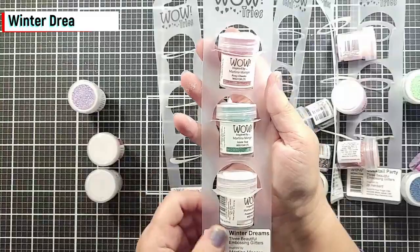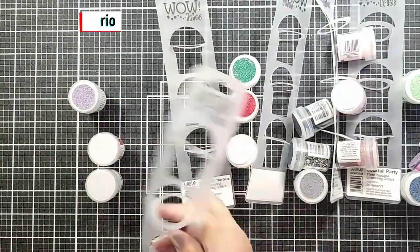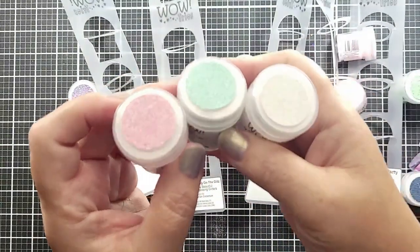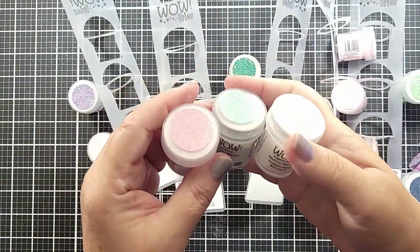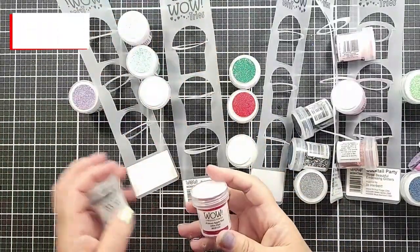And then we have more of a pastel trio that I think would be really pretty for some of your softer cards for the holidays. But they have just as much bang for their buck as the more vibrant colors. And I'll show you later on what those look like.